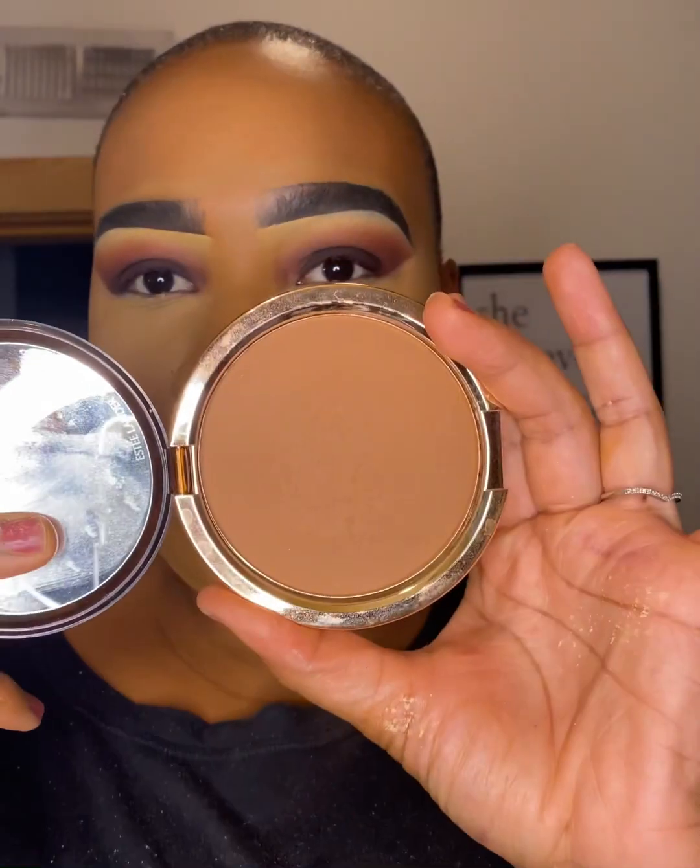Alright y'all, so now it's bronzer time. We're feeling fancy today, so we're going to use our Estee Lauder Bronze Goddess. Love that for us. This color is so pretty.